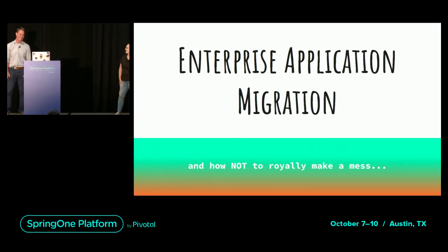So we're going to cover enterprise application migration, a story of a project, an effort at the Home Depot. Ashley's going to take us through the technical aspects of what was done and why.